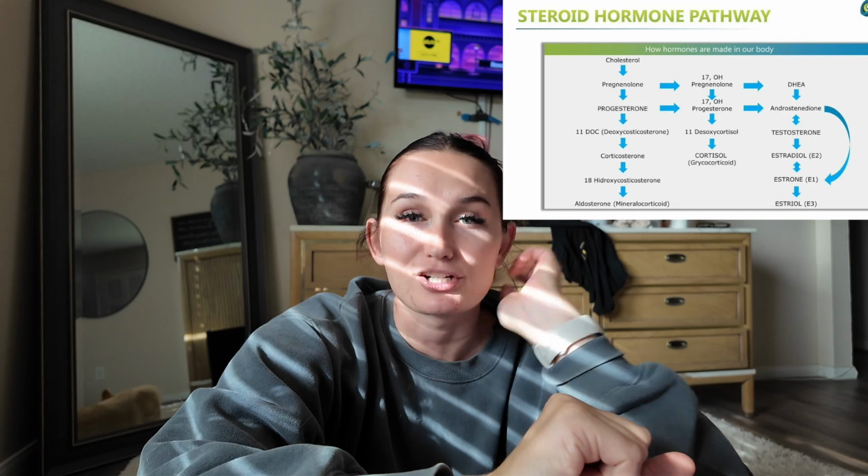Like my values, I love a Dutch test. It's so obviously specific to you and what's going on. So looking at this, I'm pretty much almost in postmenopausal range for that one hormone. And that is because pregnenolone is the precursor to progesterone, but it's also the precursor to cortisol. So you're either going to shunt it down the progesterone pathway, or you're going to make cortisol. So it's really important when you're trying to make a baby or trying to up your progesterone to decrease the stress in your life.